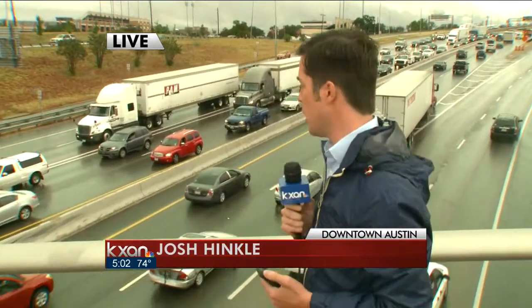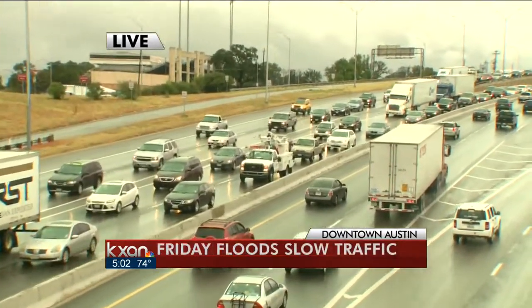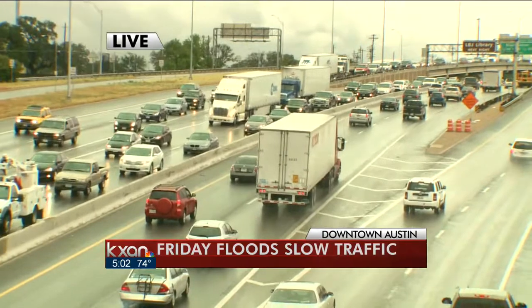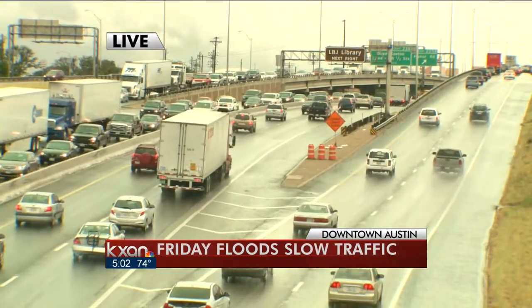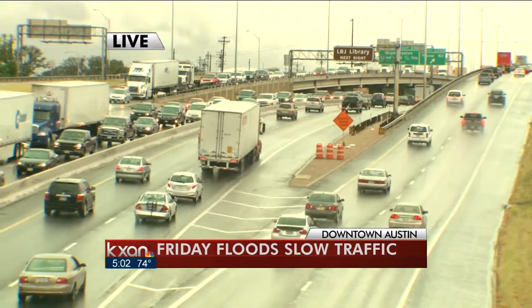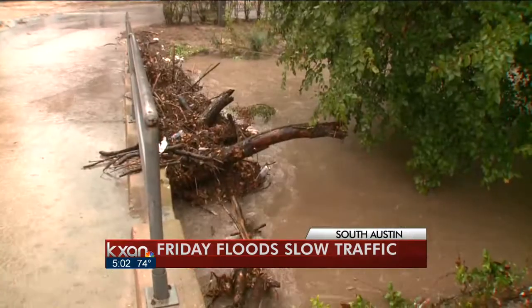Josh? Yeah, Leslie, the rain finally, thankfully, has let up a little bit here on I-35. We're up on MLK. You can see the traffic is moving pretty slowly here in the northbound lanes. It's a little better over there in the southbound lanes. People are luckily being very safe, very cautious because the road is still very slick because of all this water.